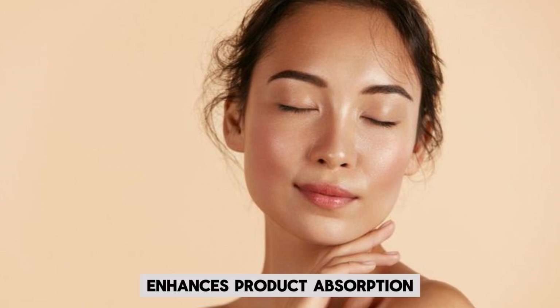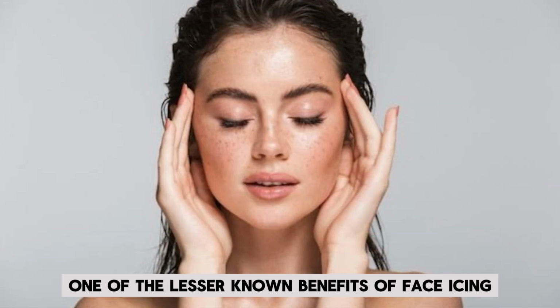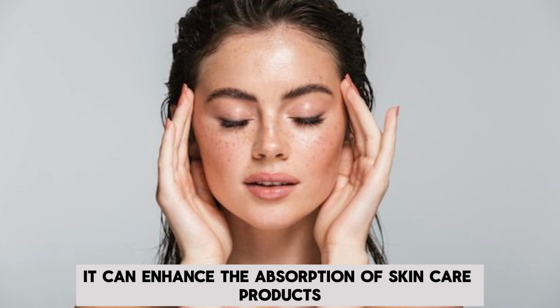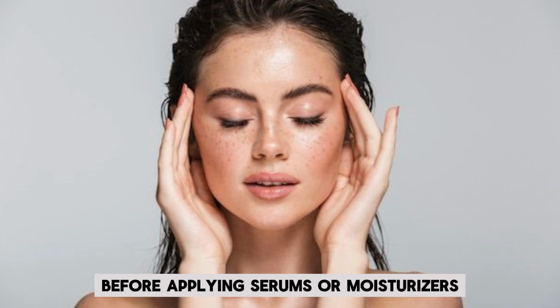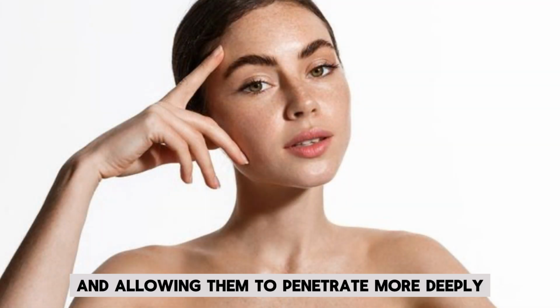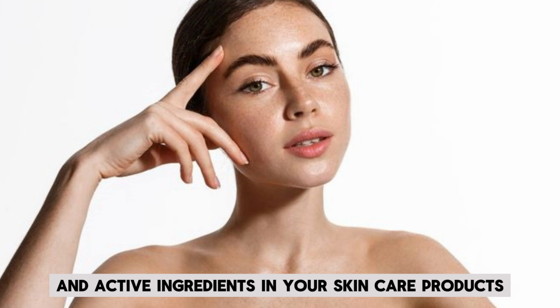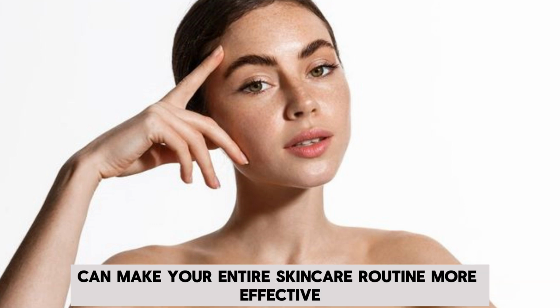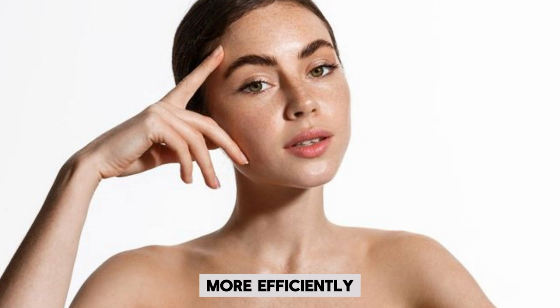8. Enhances product absorption. One of the lesser-known benefits of face icing is that it can enhance the absorption of skincare products. When you apply ice to the skin before applying serums or moisturizers, it helps to close the pores, trapping the products inside and allowing them to penetrate more deeply. The increased circulation from face icing also means that the skin is better able to absorb the nutrients and active ingredients in your skincare products. This can make your entire skincare routine more effective, as the products you're using will be absorbed more efficiently.